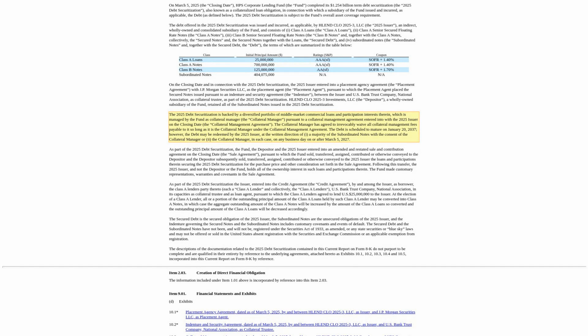The debt is scheduled to mature in January 2037. That's over a decade from now, a long time in the world of finance. However, the debt can be called or redeemed earlier, starting in March 2027. It can be redeemed either by the subordinated noteholders or by the collateral manager.